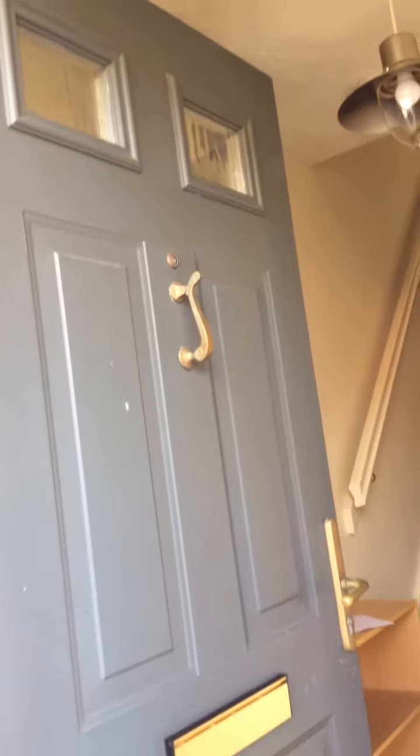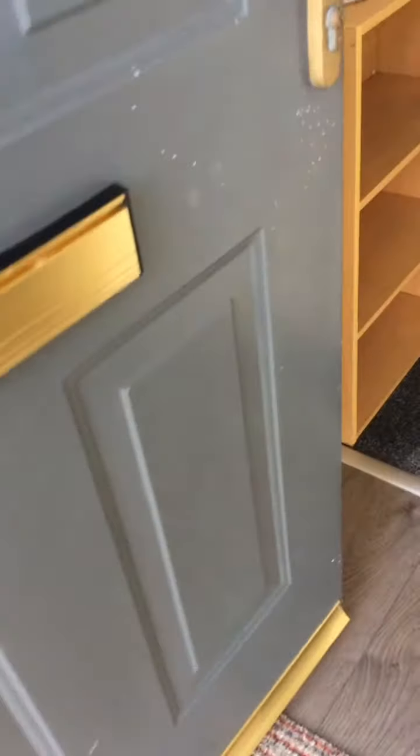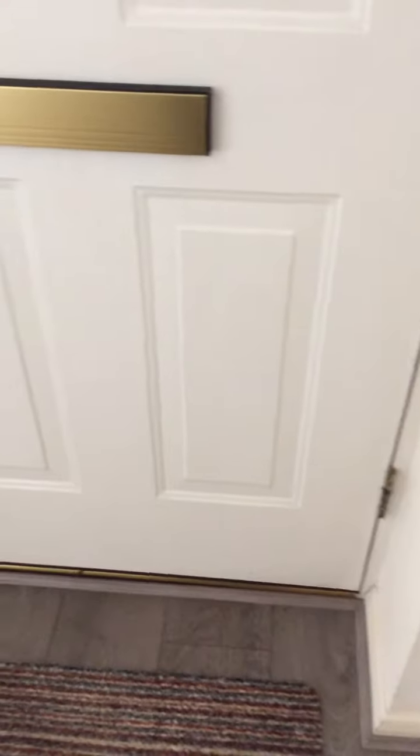Just going to head on in. The door is grey, so it's clean, but you do have white marks visible. I'll work as soon as you enter. And then behind the door is clean. Okay, so it closes fine, there's no chain. It is clean, it's free from dust, but you do have black scuff marks visible.